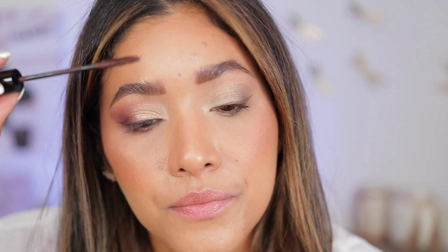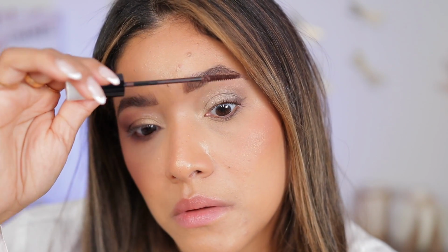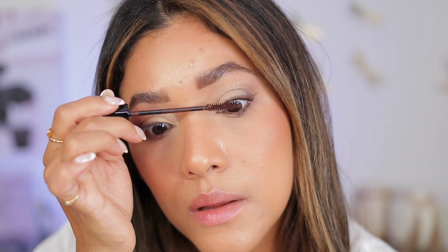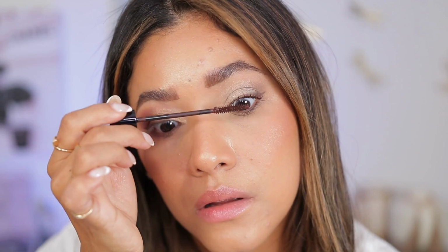Look at that. So you can do some wiggling just to make them a little fuller. But this is a beautiful, very natural mascara. So it is lengthening and separating. So if that's what you look for in a mascara, this one is your goal. Let's go ahead and do the other side.